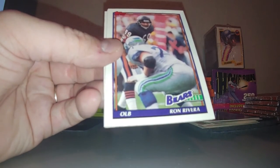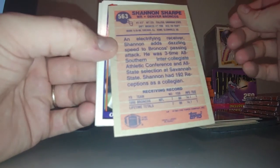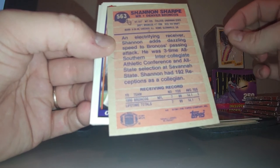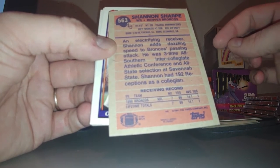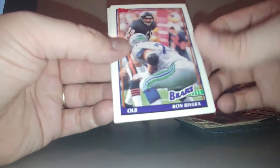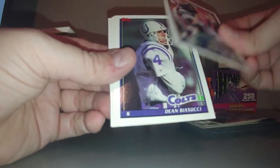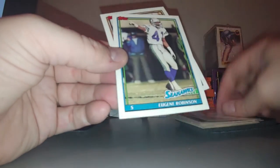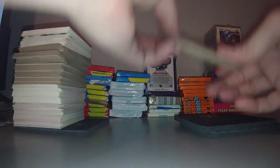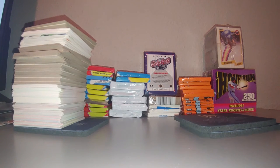Shannon Sharp. I don't know if this is a rookie card or not. I don't know how football rookie cards work. Look, I don't know if a card that came out of him last year before he actually played any games. No. I think that's how it works. And that's it. So I may have gotten the Deion Sanders rookie there. I need those, buddy.